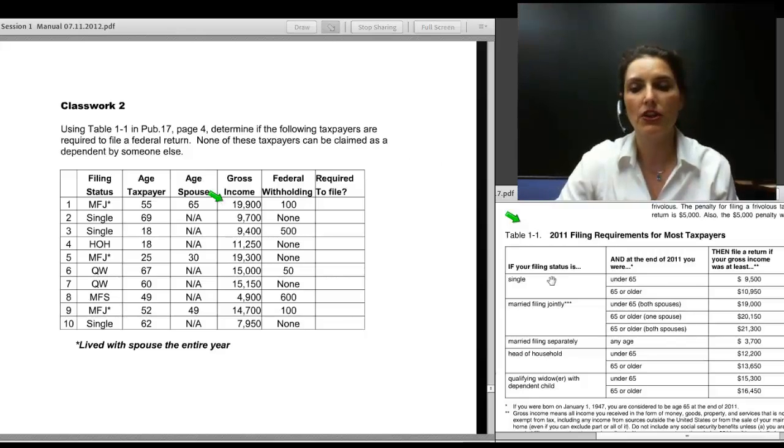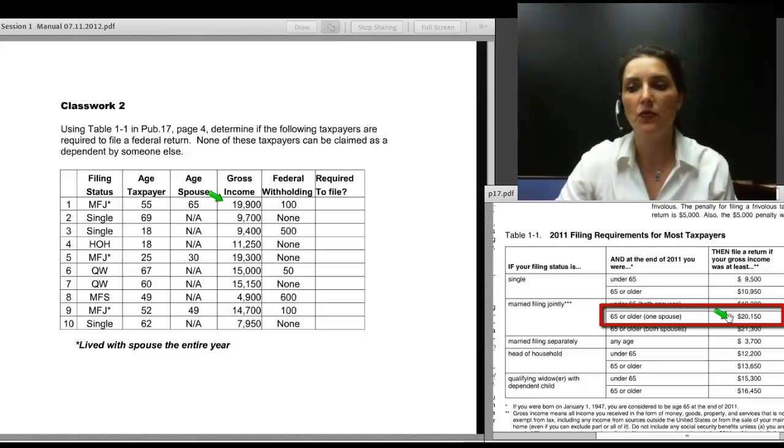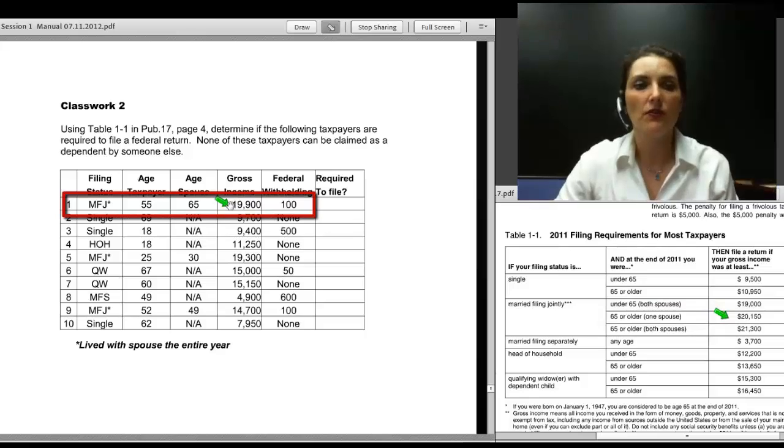So we're going to go over to the filing requirements for most taxpayers, find married filing joint, and then with one spouse being age 65 or older, the filing requirement is $20,150. That amount is greater than $19,900, so this couple, number 1, is not required to file a tax return.